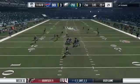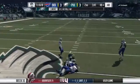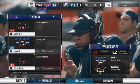Wentz now on first down. Over the middle, complete. It's Townsend. A very solid gain of 27.